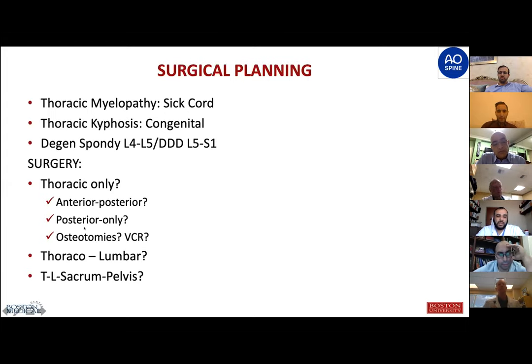But I think for me, it would be a posterior only approach. It would be a VCR. I would study the anatomy very carefully on my 3D model and CT scans and try to figure out how much bone I actually need to resect, because you don't always need to resect the entire deformity. But it looks like in her, you probably would end up taking out 3 vertebrae. And I would try to shorten her, but not enough that you start overly kinking the dura.